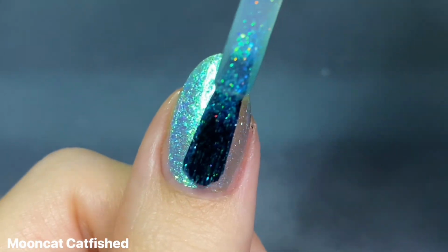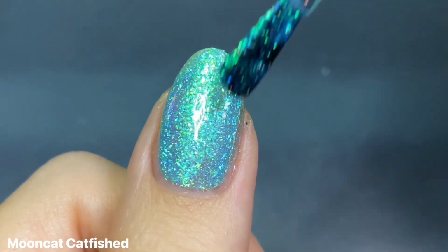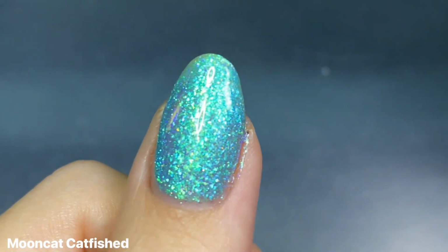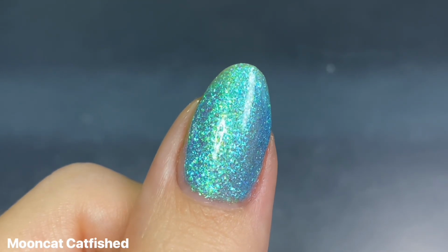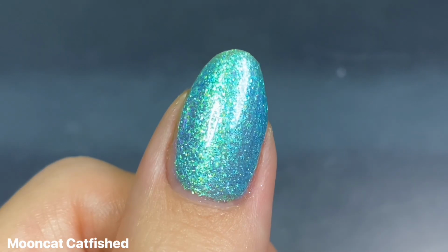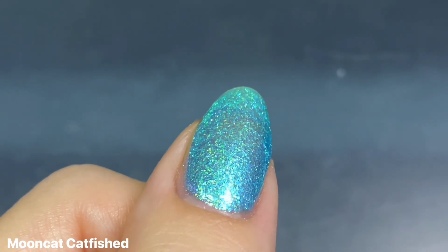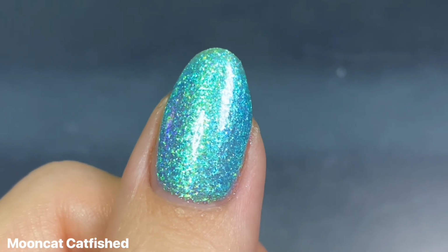But yeah, I prefer layering this one in 3 coats just to really build up that base color and layer all of those flakies. Since they're so densely packed, I feel like it almost gives it a foily or metallic look the more coats that you do, and in combination with the color, it truly is reminiscent of a mermaid tail or something. It is just so beautiful and dazzling, especially in the summertime.